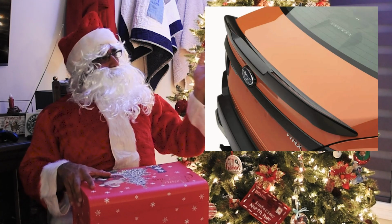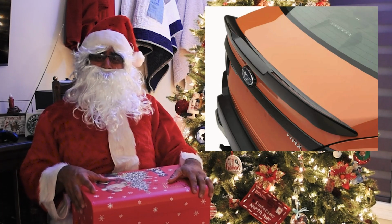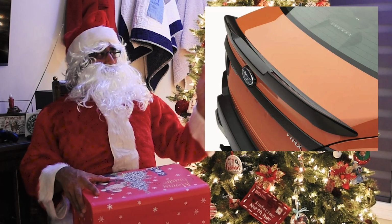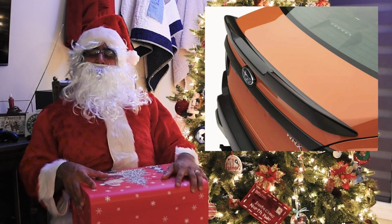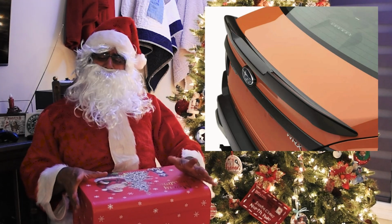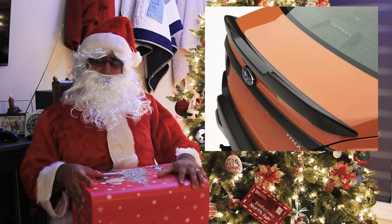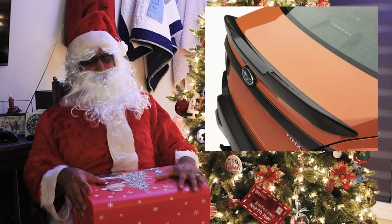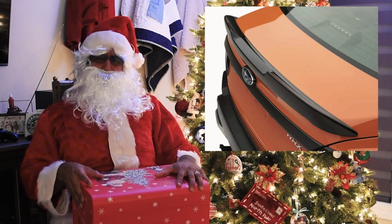Now, if the STI spoiler is not your cup of tea, you have a lot of other options. The WRX loves having a duckbill on it, and a lot of people like the duckbill spoiler. I believe Oase has a duckbill spoiler on his car, and I think it looks absolutely great.